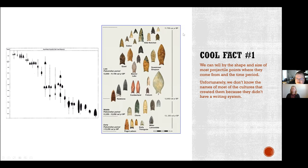And this is an example of some projectile points from the southeastern United States, or no, this is from the Midwest into the southeast a little bit. There's Suwannee, Simpson here. But these different projectile points have names, right? So you're looking at these names.